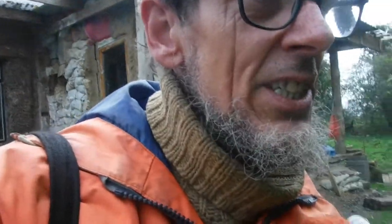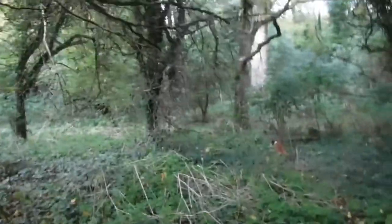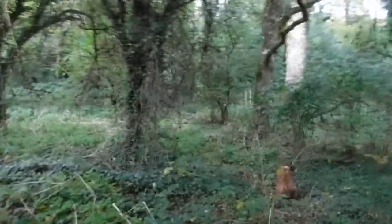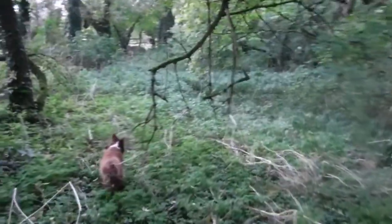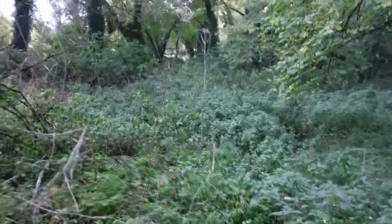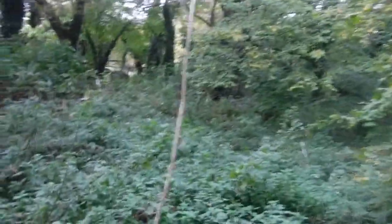Well, I'll bring you a little walk down to the woods. We'll see how far we get. This is the small piece behind my house. It's been here since I was a boy.